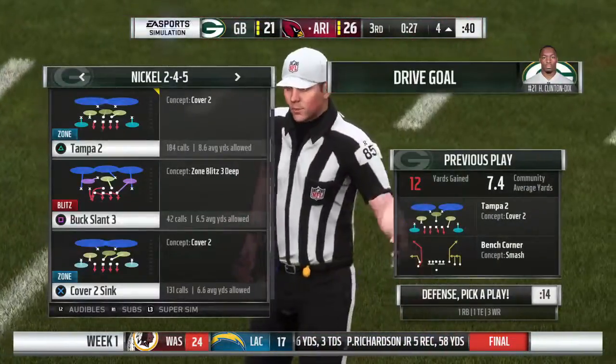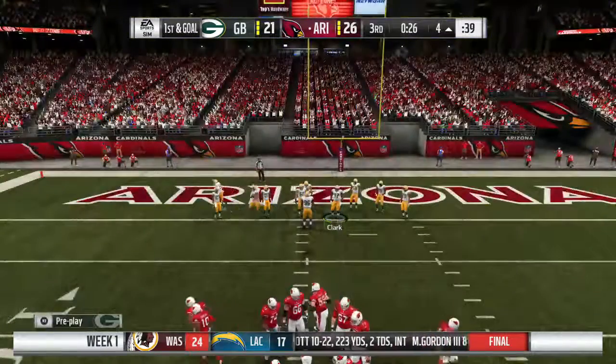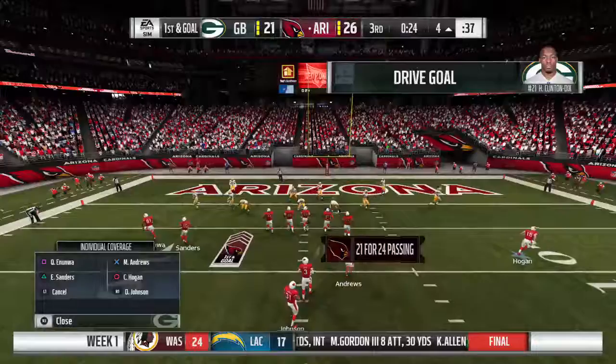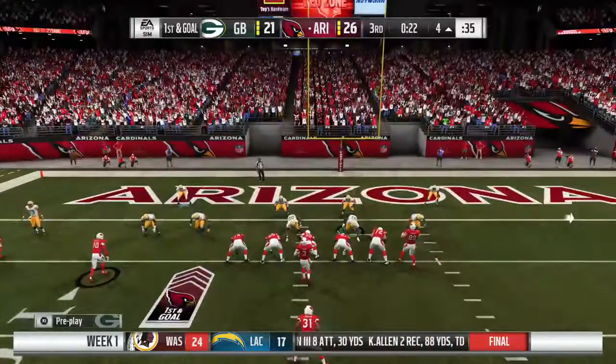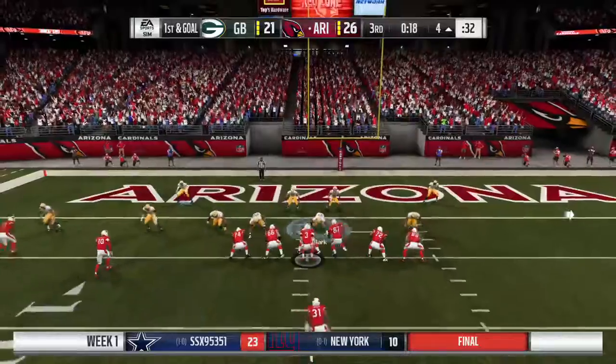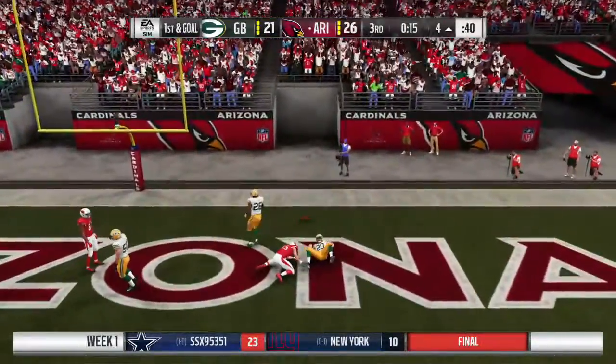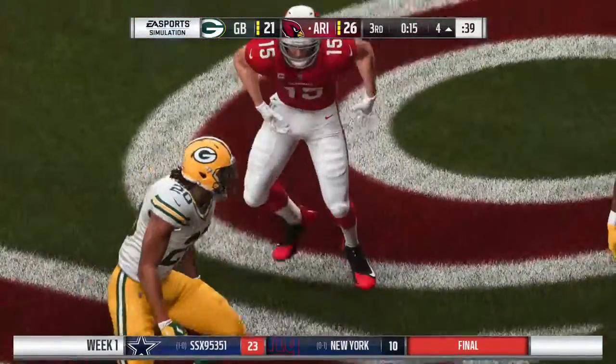So they will accept the penalty and move forward. So a critical mistake, roughing the passer. Now it's 1st and goal. All right, here we go. Here's Rosen. Throwing over the middle, and it's incomplete.